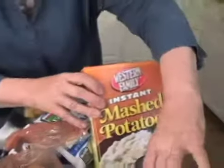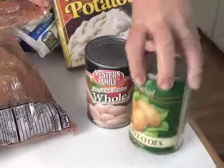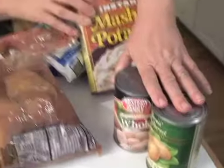Now you can also get canned potatoes. You can get them whole or sliced. Great thing for food storage. I love canned potatoes. In fact, I introduced it to my mother when she was like 70, and she couldn't believe how good they were. She'd never eaten canned potatoes. So we all can learn something.